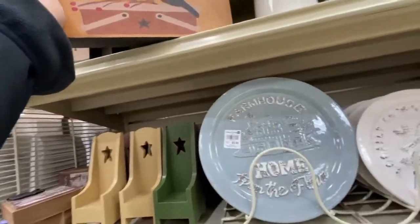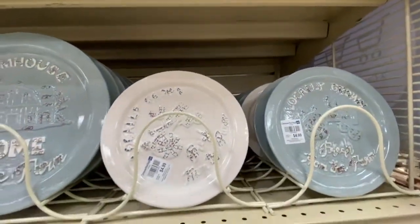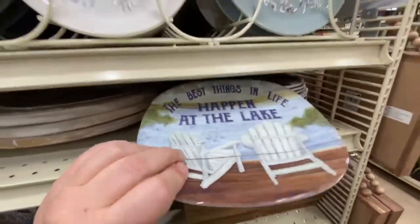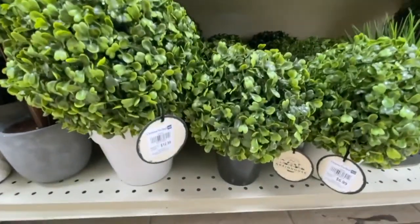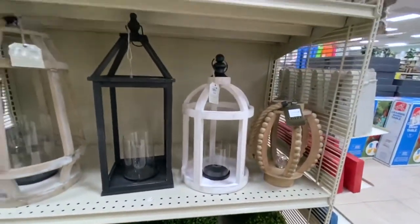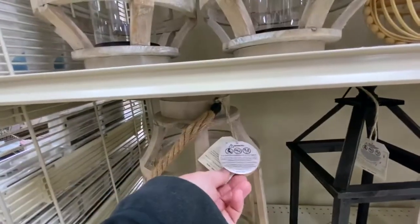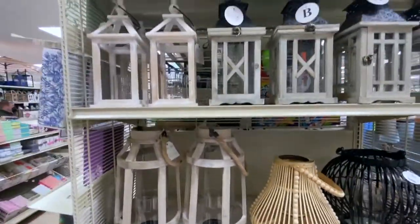Those were really pretty, very nice for like up over somebody's cabinets or something. Thought those were pretty. And then of course more of those plates that they had, and that one's by the lake. They always have themes, and as I went in, they had a theme of like the ocean and seashells and that kind of thing. So these lanterns were really pretty. I really like them. All different designs.